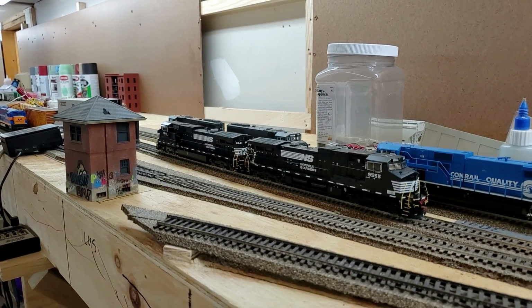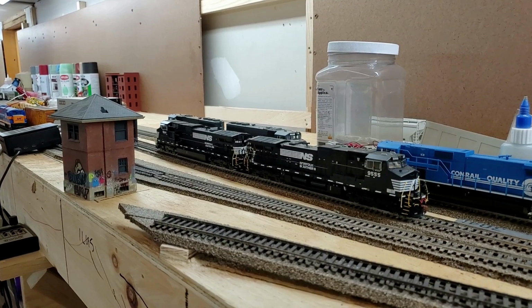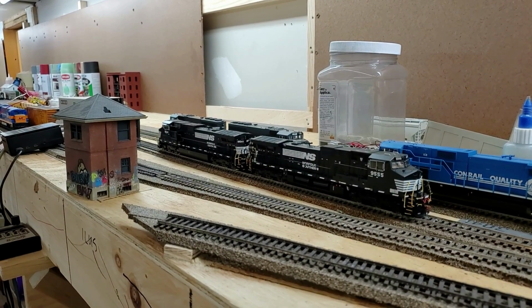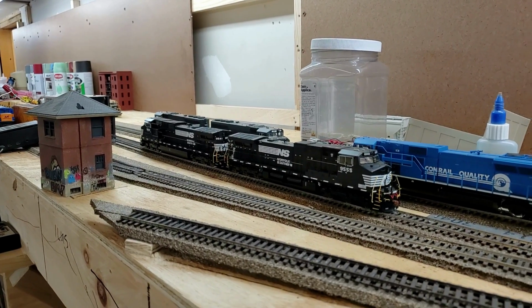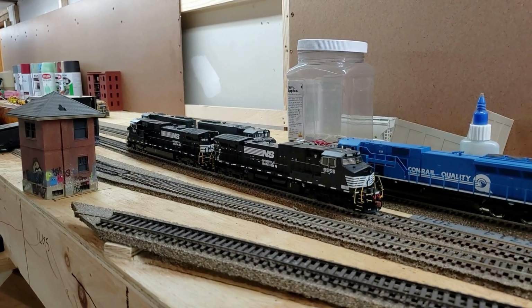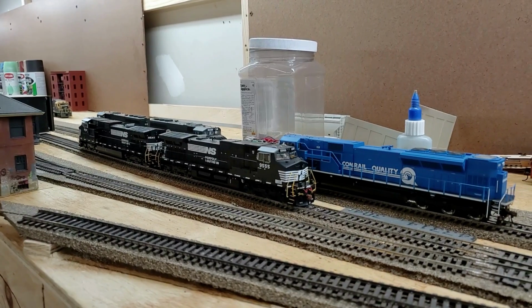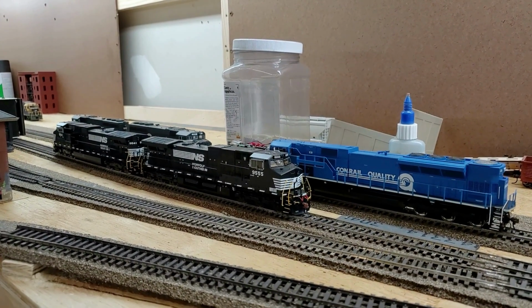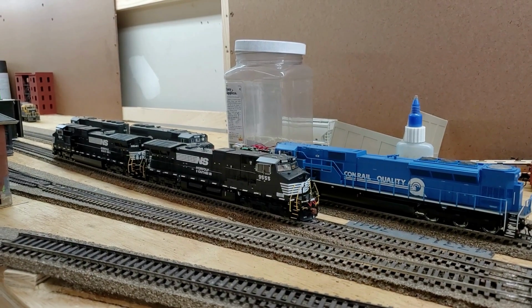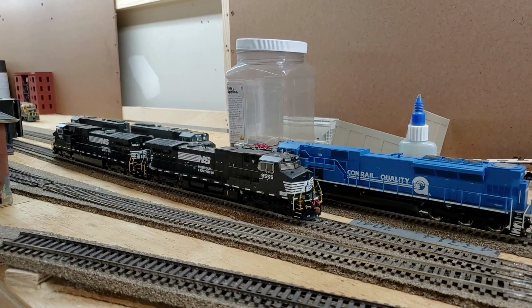Welcome back, everybody. So we're going to be doing the February update on the layout here, and first we'll start with some power that has recently shown up to the layout. Got a couple of the ScaleTrains -9s and the new Athearn Genesis SD80MAC. These are going to be assigned to the coal train that comes through on the Amoskeag Northern.